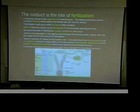But what are some points of interest here? The upper third of the tube is where they should get fertilized. So think of how long and how far those sperm must have traveled to get to that point, way up here. Notice some of them just took a wrong turn. They're going the wrong way.